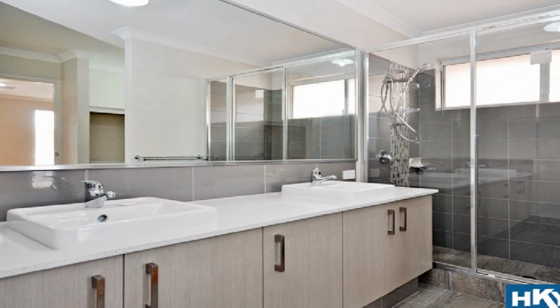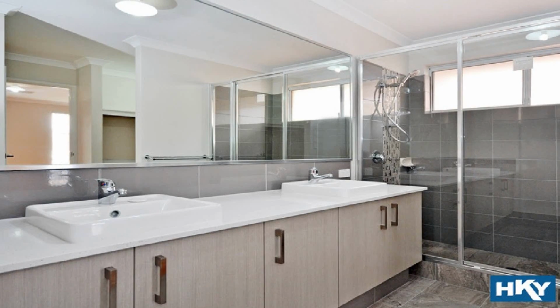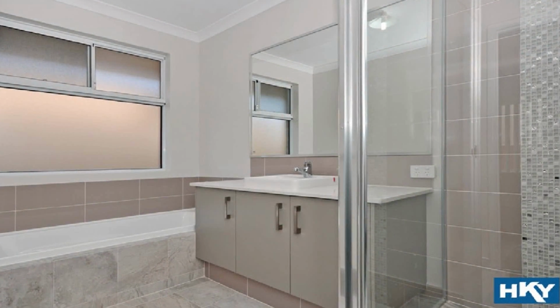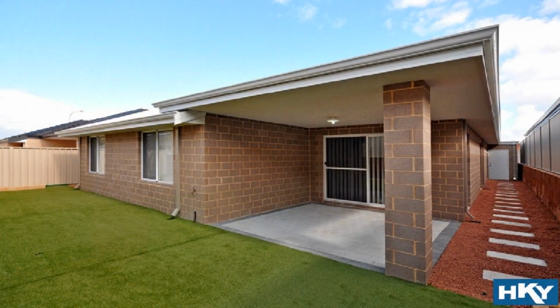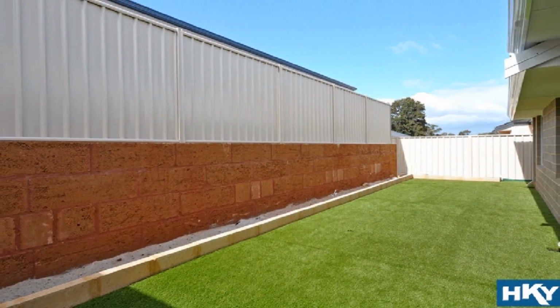The enormous master boasts his and hers walk-in robe and ensuite displaying double bowl vanity and separate toilet, whilst the queen-sized minor bedrooms share the second bathroom. Step out to the magnificent undermain roofed alfresco amidst extremely low maintenance grounds with synthetic grass.